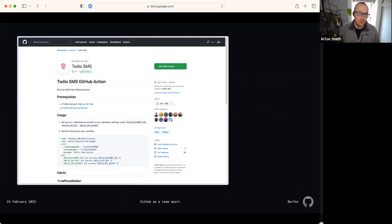So if you wanted to, every time an issue is opened, you could send a text message, or every time somebody moves an issue between repos, you could send it. You can configure it to be triggered however you like. The point is the Twilio lab, so the Twilio service product have actually built and published this action. This is kind of a fun one.